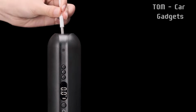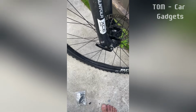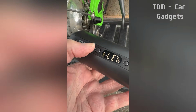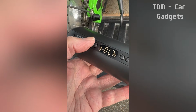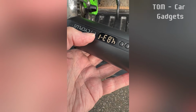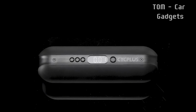And if you get caught out after dark, fear not. The Cyc Plus air pump has a built-in LED light that doubles as an emergency power source. It even boasts a USB-C input port and a USB-A output port, so you can use it as a power bank to recharge your phone on the go. So ditch the bulky pumps and embrace the convenience of the Cyc Plus air pump. It's the perfect companion for drivers, cyclists, and anyone who loves adventures on the road.